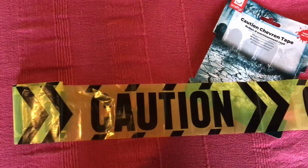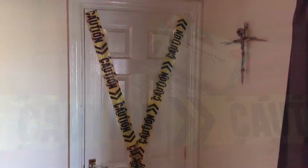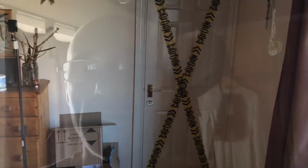So one of the other things that I bought was this caution chevron tape. And what I've done with that is I've put it on the cupboard door. So that's just another little thing in the room that Alice has added.